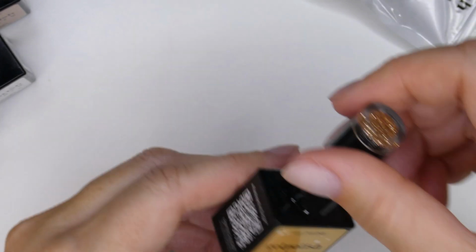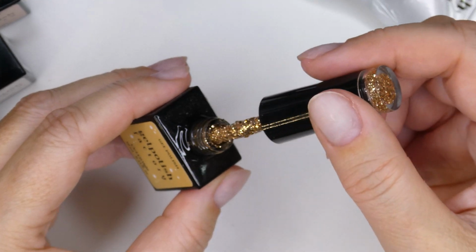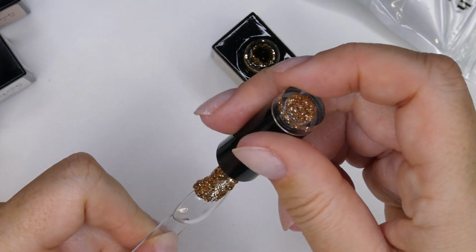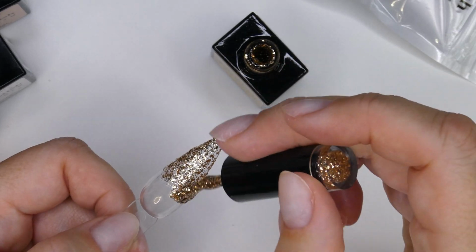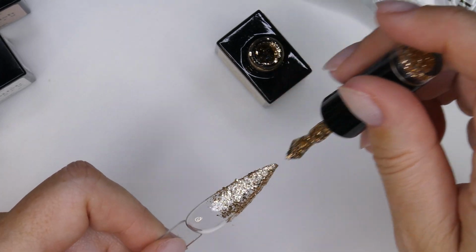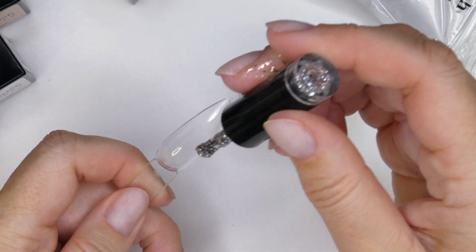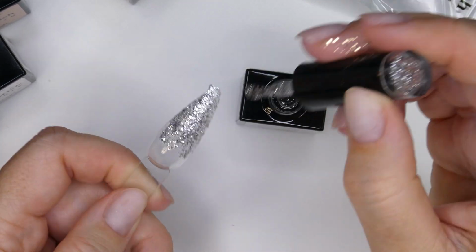And I'm going to show you the glitters. This is the gold, like you can see. It is also very thick, but you know that they are packed with glitter if they are thick. Oh wow. So apply it thin, very thinly. You would almost get a full coverage. That's not usual for a glitter. And this is the silver. Same with this, well, you can see it's the same. Very good.